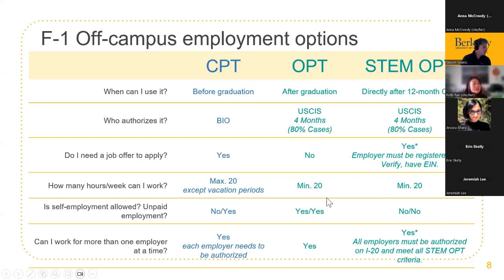What is the hour limit for OPT and STEM? Minimum 20 hours. You have to work 20 hours or more, it cannot be less than 20 hours. Is self-employment allowed for OPT? Yes, but not for STEM. Unpaid employment is allowed for OPT as well, but not for STEM.